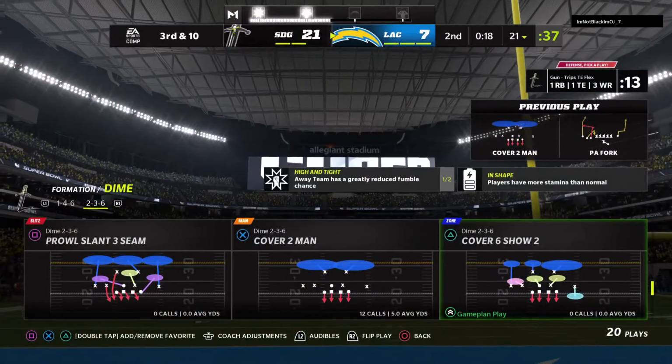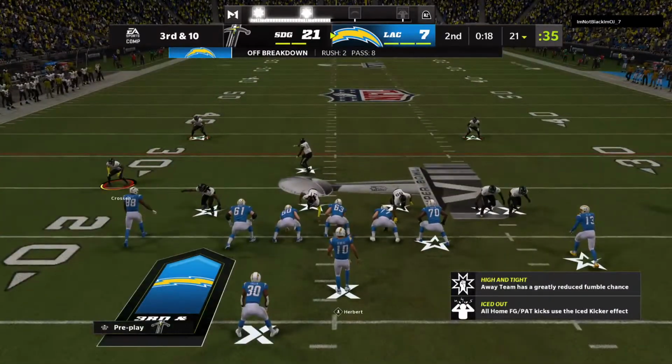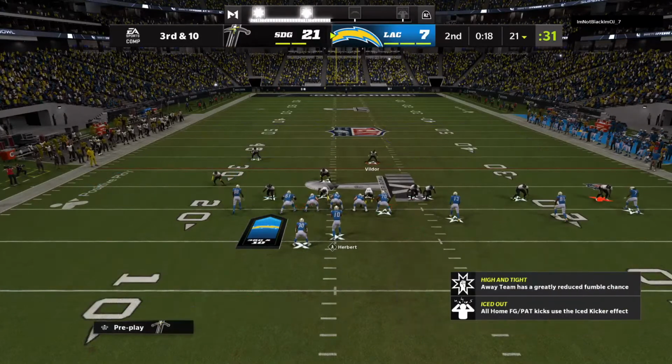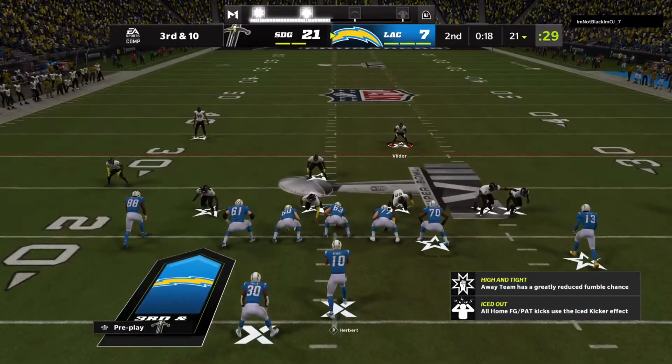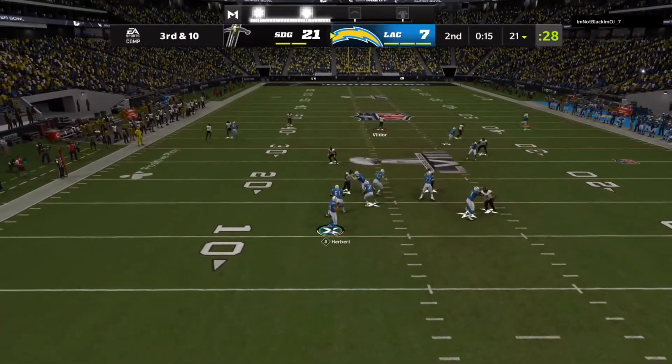So many times when we talk about coverage, we're just about a defender running with a receiver, but a big part of it is understanding where the football is, finding it. In this case, when it arrived, it wasn't a surprise, and he was able to bat it away. Going to throw on 3rd down with Herbert.